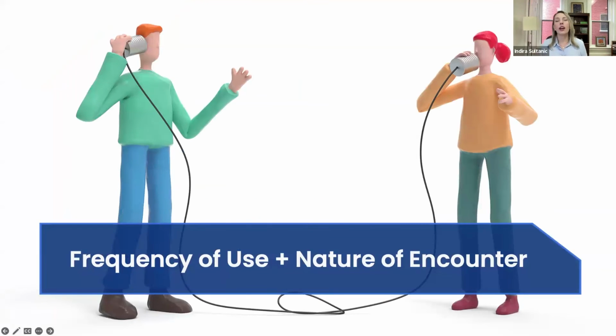Now we're going to shift gears. Let's talk about the frequency of use and the nature of the encounter. And I don't think this is going to come as a surprise to you at all. In terms of the frequency of use, the results, of course, show that professional healthcare interpreters do, in fact, employ the simultaneous interpreting mode, despite the anecdotal evidence to the contrary sometimes, right?